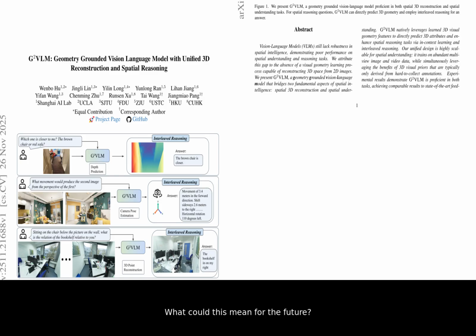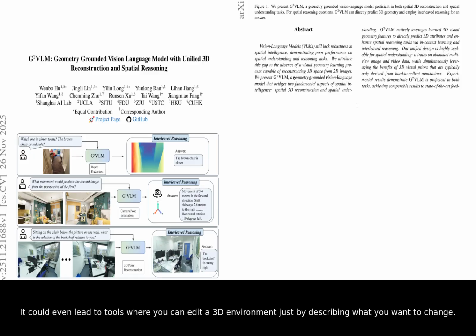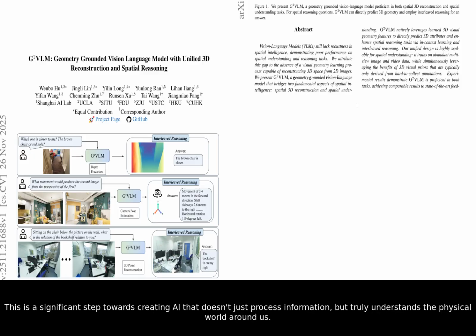What could this mean for the future? Imagine smarter robots that can actually navigate a cluttered room, or augmented reality systems that can give you truly helpful directions. It could even lead to tools where you can edit a 3D environment just by describing what you want to change. This is a significant step towards creating AI that doesn't just process information, but truly understands the physical world around us.